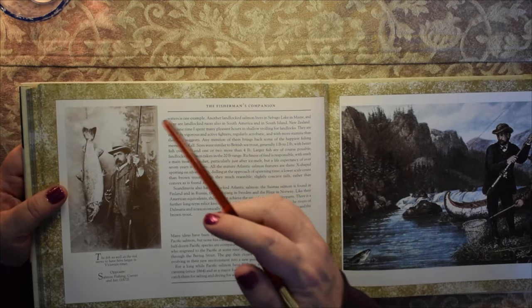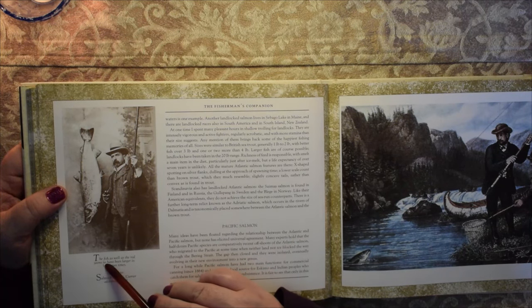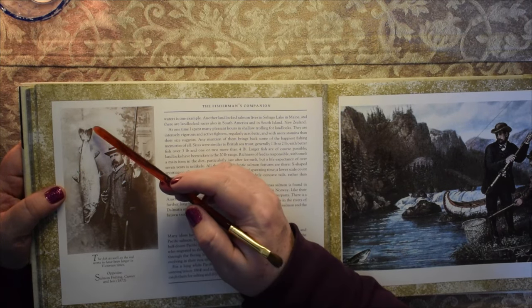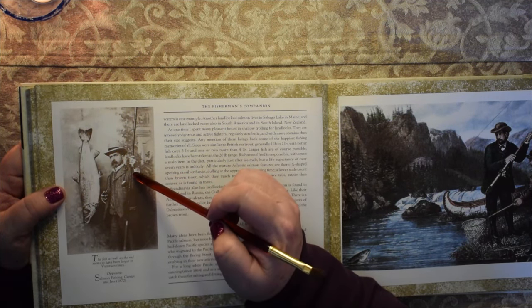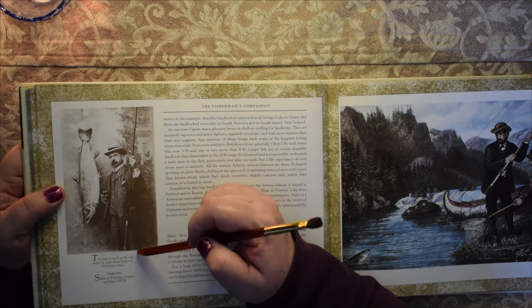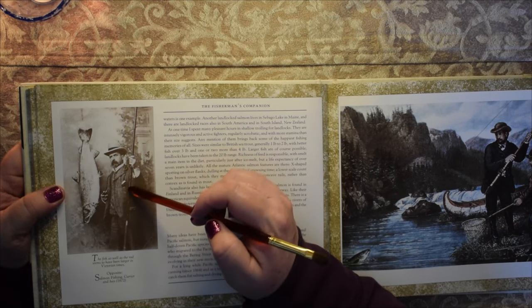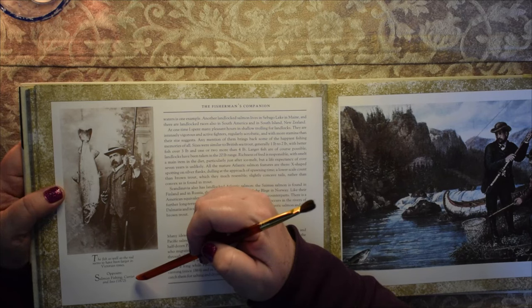Oh my goodness, here we go. The fish as well as the rod seems to have been larger in Victorian times. That is quite a large fish hanging with this gentleman who's well-dressed, and he's got his pipe in his hand, and he's got his bowler hat and his large rod to have caught such a large fish.